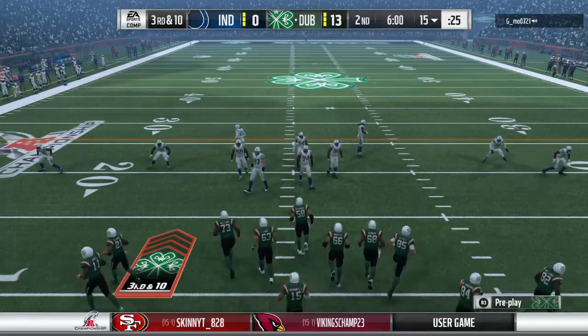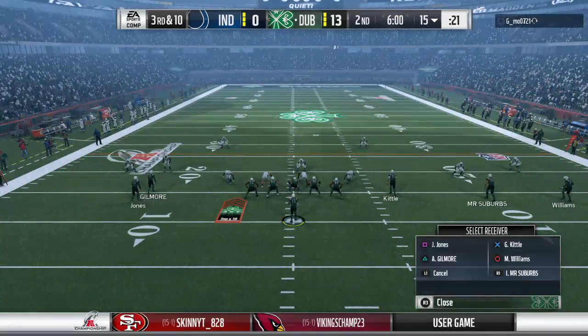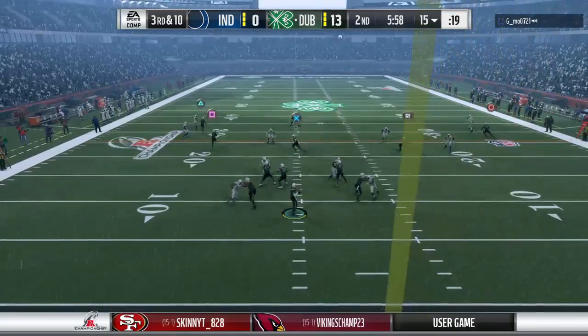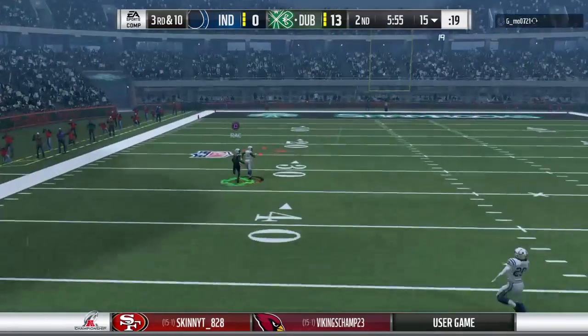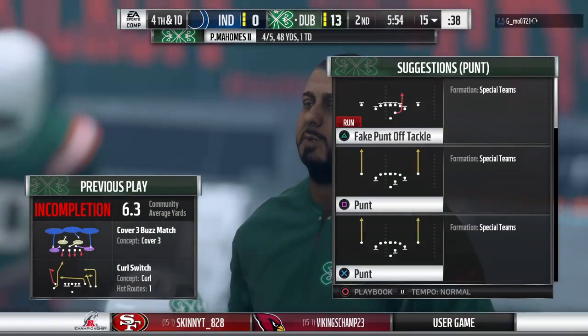Gonna need better protection here. 3rd and long following the sack from Mahomes and company. Working from the gun, Mahomes. Looking deep downfield. And a shot taken on 3rd down, unsuccessful.